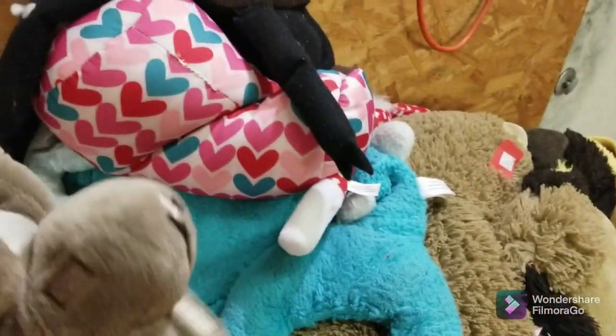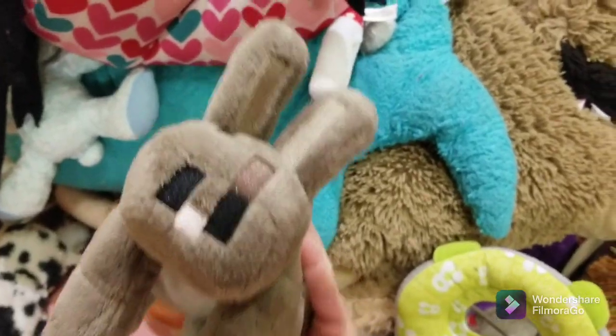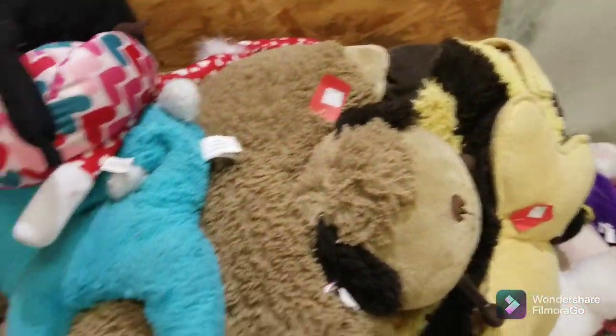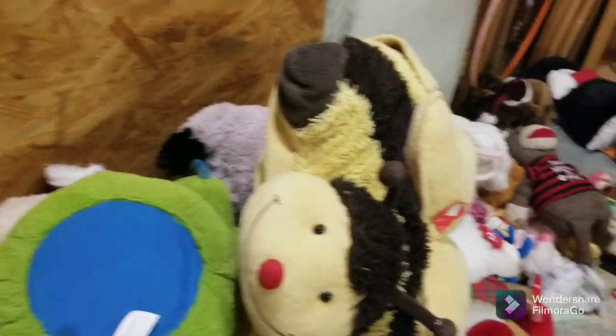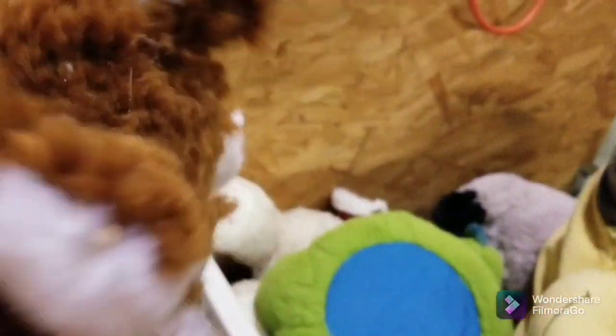As you can see here, there's really no stuffed animals that are worth it. That little Minecraft one is the only one that I saw that was worth it from this clip. And I typically don't pick up pillow pets unless it's one that I know is worth a lot.